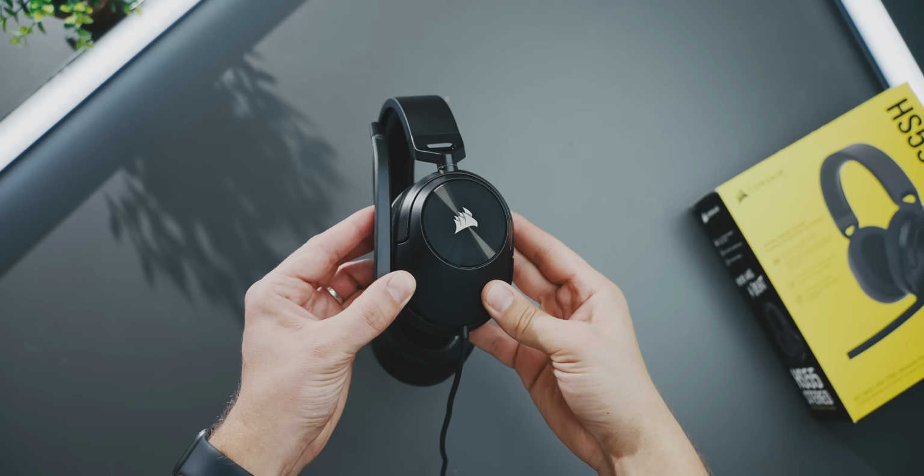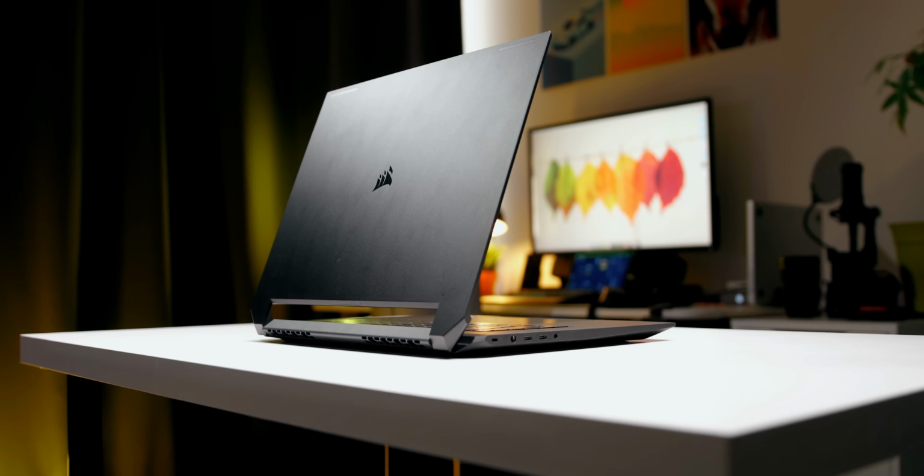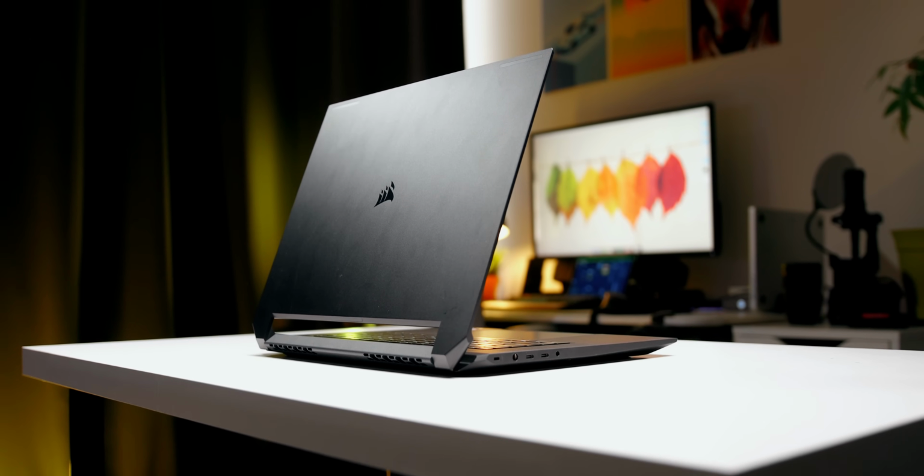Folks, y'all know Corsair. You know the brand that makes gaming peripherals, system components, and recently gaming displays. And now they're making a significant entry into the gaming laptop market. You heard that right, a Corsair gaming laptop. And this is what it looks like. They call it the Voyager a1600.